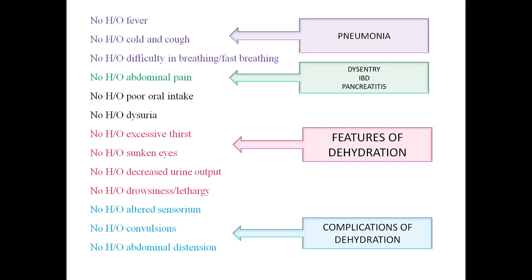Excessive thirst: when you give the child water, if the child drinks eagerly, then it points towards some dehydration. The same child, if drowsy and lethargic, unable to drink water, then it points towards severe dehydration. If the child is drinking normally, then the child is not having any dehydration.